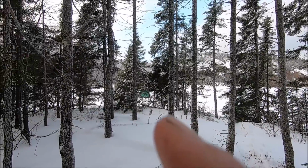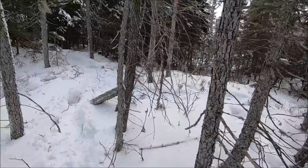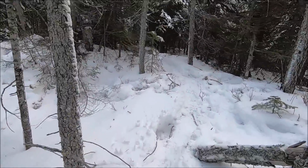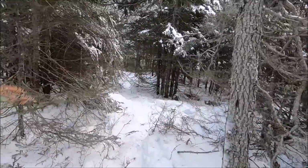So that's our hut out there on the ice, on this point, which was a bust. But we were conveniently close to our camp right back in here on this little trail we established.